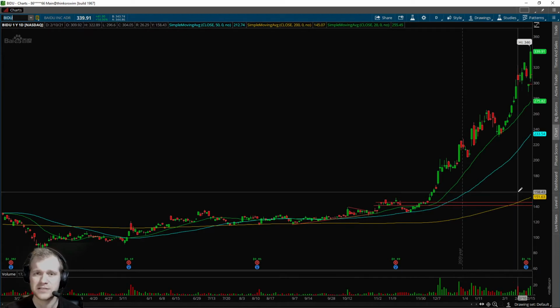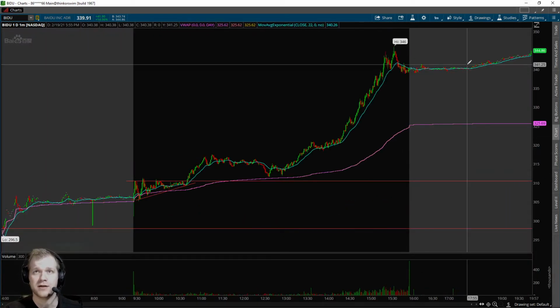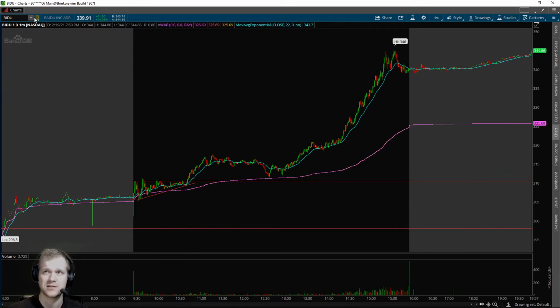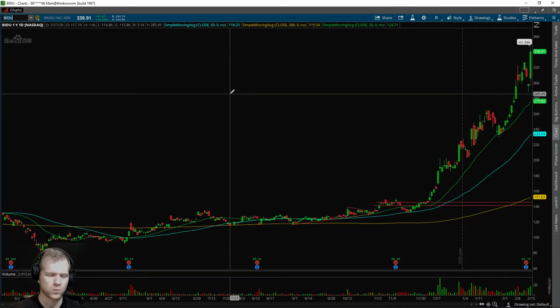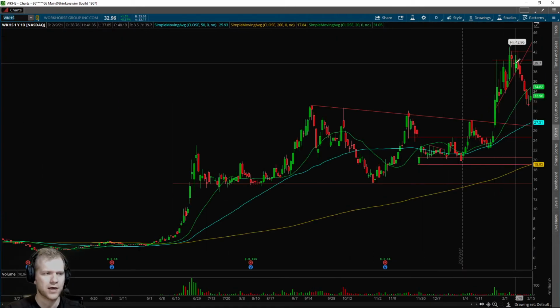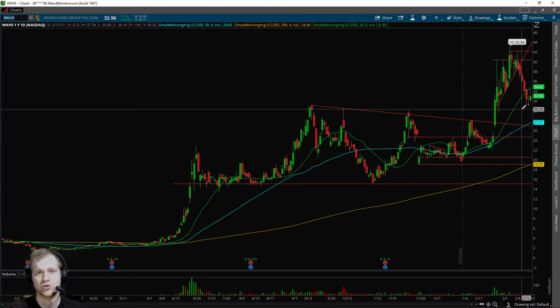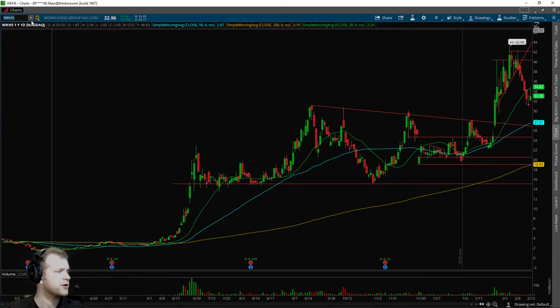We'll probably see some volume pop in, so I'd expect to see some action in Baidu going into Monday. Now, what are some other stocks that we're looking at? Well, we've got a couple interesting stocks that we're waiting on. We're kind of waiting to see what happens here. Workhorse has been absolutely in play. They finally broke these ascending lows and gave us a great short opportunity. When is the dip buy going to happen? That's going to be something we're going to be watching very closely.